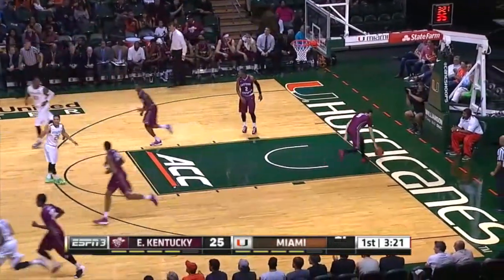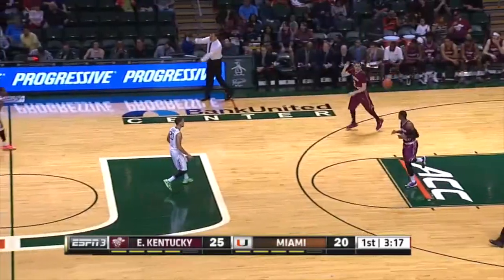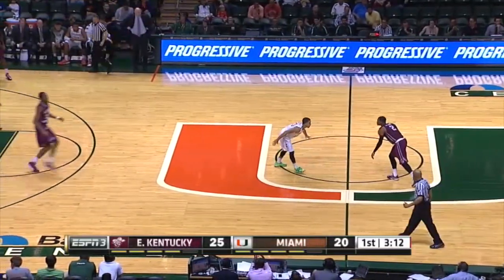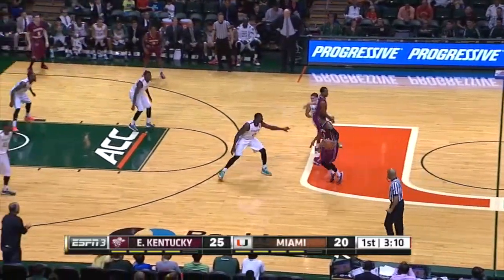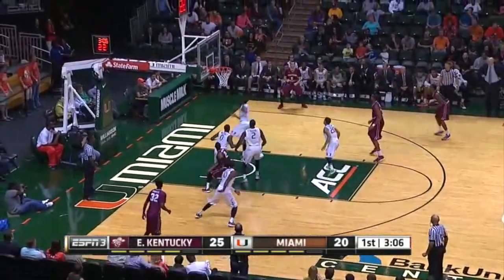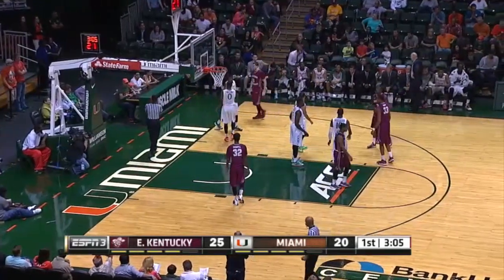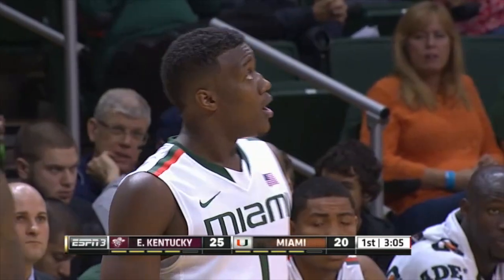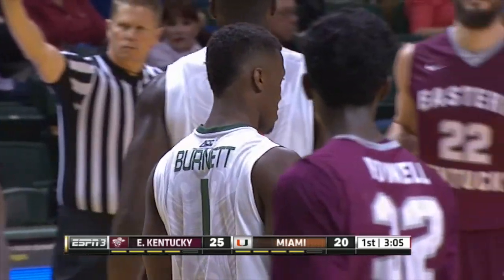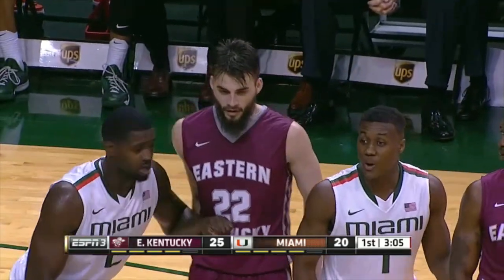Burnett is certainly doing that. DeAndre with another three-pointer. That's his third of the contest. Burnett, primarily right now, the only one lifting, giving Miami a spark to this basketball team right now. They've got to do a better job of continuing to find him since he has the hot hand. And good defensive play there as well. And the Canes need every one of those three-pointers right now. 20 points on the board for Miami at the 3:05 mark remaining in the first half.